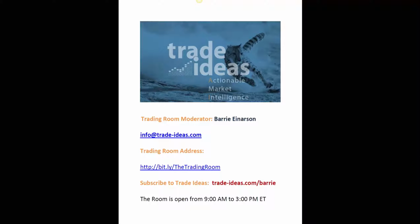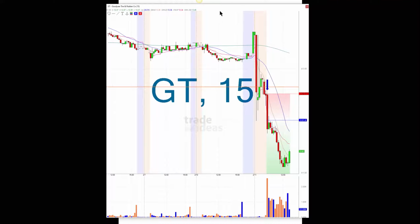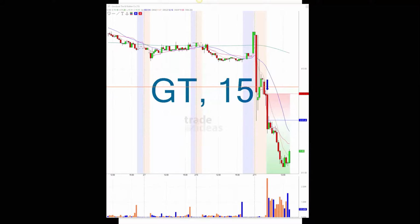All right. Well, again, because I'm in the test drive, I know it sounds like a broken record. I'm just not trading that much, but I will cry in my soup a little bit on this one, the GT. This one came right there from the Neo. 1201 was the entry, right at 936. I didn't take the trade right there, but you can see exactly where it happened.